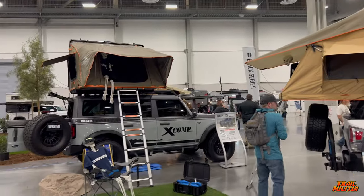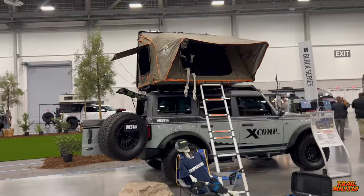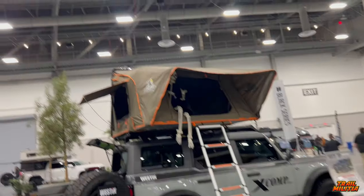So we stopped by the West and the Super Winch booth. So they brought their Tacoma and they brought another Bronco. This is the XCOM Bronco. Cool thing is they both ran with Tough Stuff. This is the hard shell.